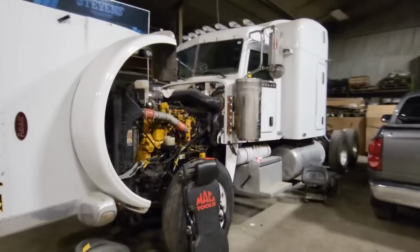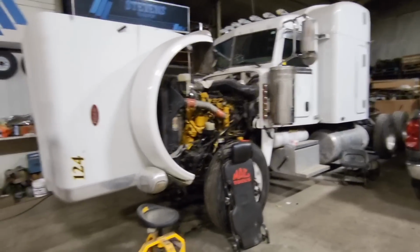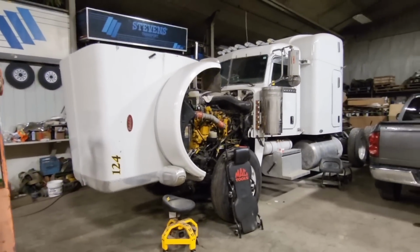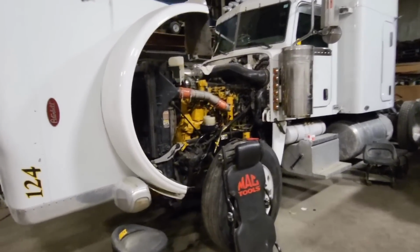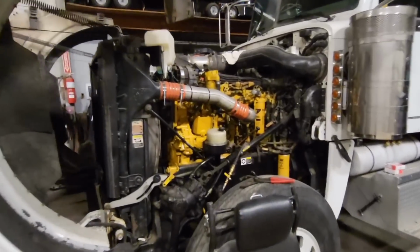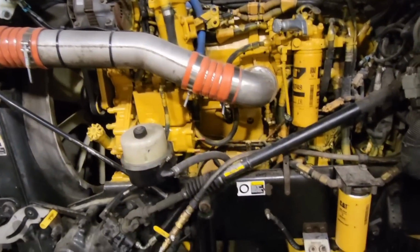Well, she sure is cold out there this morning, but it is nice and warm here in the shop. And right now we are looking at the big white project that is just about ready to head to the paint booth. But unfortunately, the last time you seen it, this engine was kind of screwing up, and then we finally got it running strong once we took the Coca-Cola wrapper out of this fuel filter.